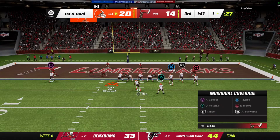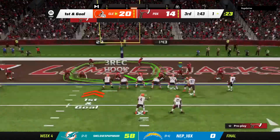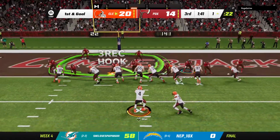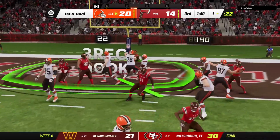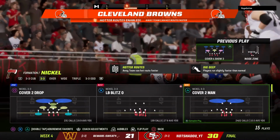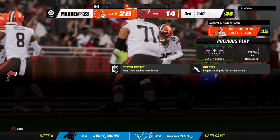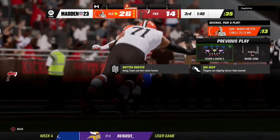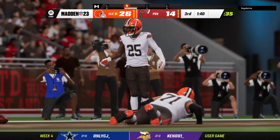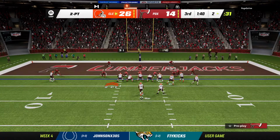3 drives, 3 scores, and knocking on the door again on drive number 4. Now receiver in motion left. They'll run on first down. Felton. And he's in. Touchdown, Browns. Demetric Felton. His 2nd rushing touchdown on the year. And the Browns take the opening kickoff of the 3rd quarter and drive right down the field to extend their lead.